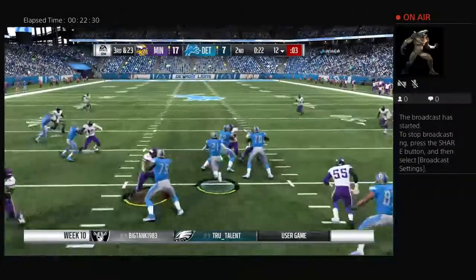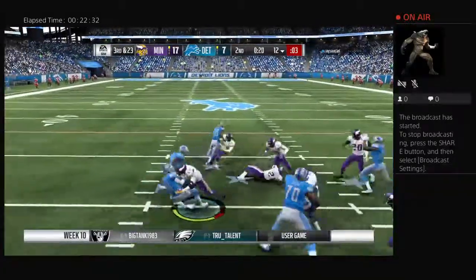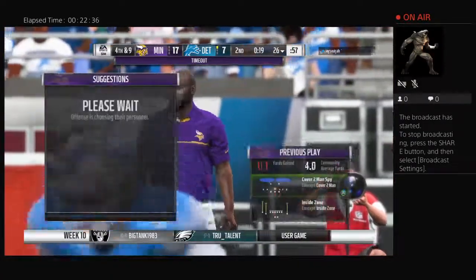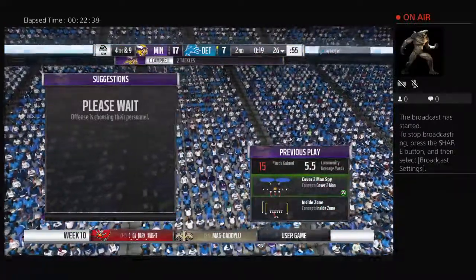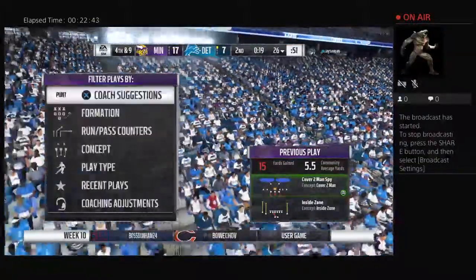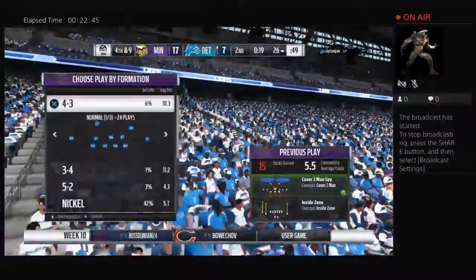They'll run it now out of the gun. And he's able to get up here to the 26. And play is stopped here. Timeout. It's the defense calling the timeout here as they stop it with 19 seconds to go in half number 1.